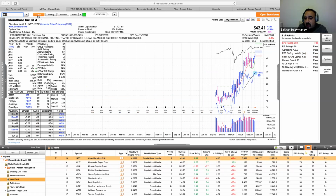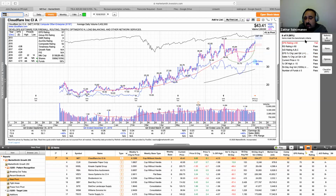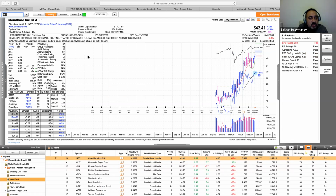So daily, was it up today? It was up a little bit, but it's cheap. What does it do? It develops software and firewall routing, profit optimization, load balancing, and non-network services. I don't know. It's looking sector 9 and 197. The only problem is it has a negative EPS, but they all have negative EPS. So something to look at. Cloudflare, Net. It's called Net.